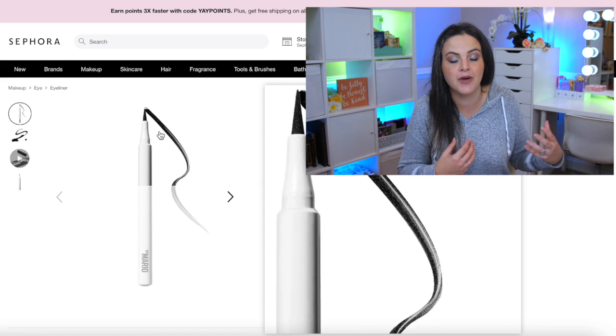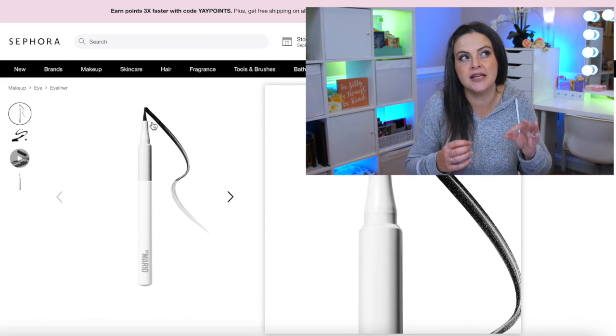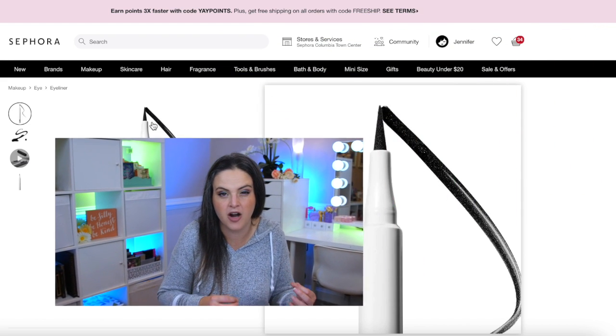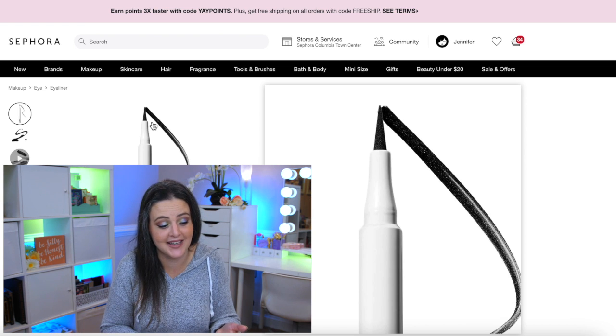Honestly, from what I remember, I would personally pick the Kat Von D over this one just because it is a brush tip versus more of a marker tip. But I will tell you, this one is a great liner, and I gave it to my kid.